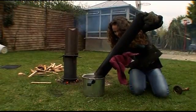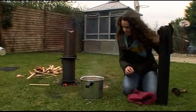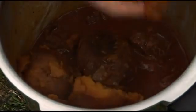I was really annoyed that I didn't get to cook stew in Ethiopia, so this is going to prove that I really can cook in this. See, I know I could do it.